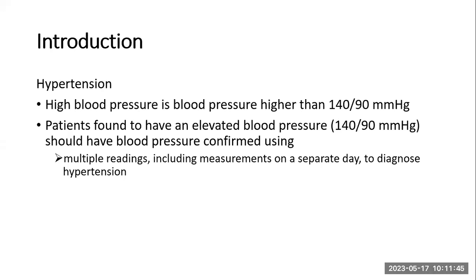Hypertension is high blood pressure, which is higher than 140/90 mmHg. Patients who have elevated blood pressure should have their blood pressure confirmed using multiple readings, including measurements on separate days to diagnose hypertension. So when it comes to the diagnosis of hypertension, one measurement is not enough. It should be done consistently to confirm the diagnosis.